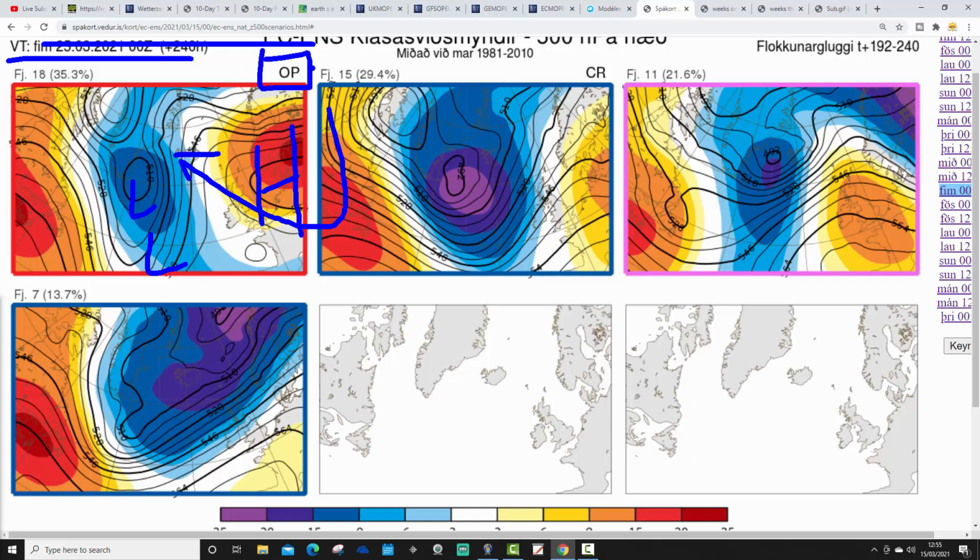Then we've also got 15 members of the ECM ensembles with a more unsettled low pressure just to our west. We're bringing quite a strong west-southwesterly, so spells of rain coming in off the Atlantic, and quite mild though with that. Winds are in from a west-southwesterly direction. 11 will have high pressure right over top of the country, mainly dry and fine, and 7 just here will have low pressure to our north and northwest.